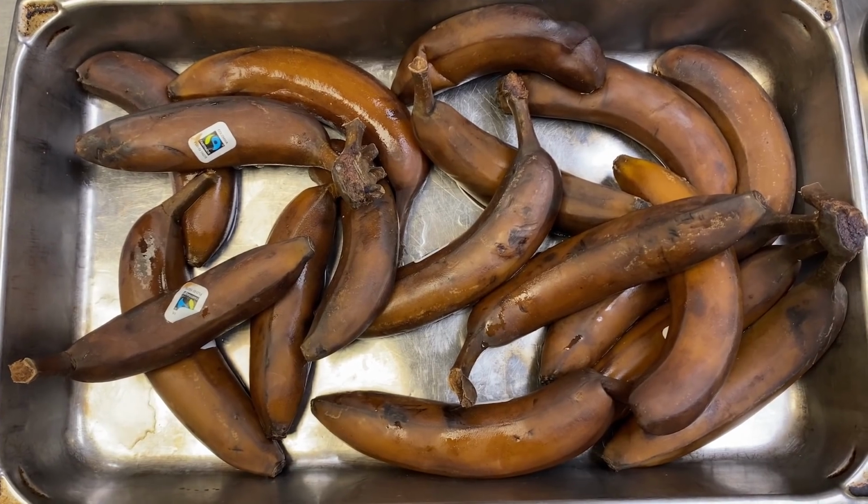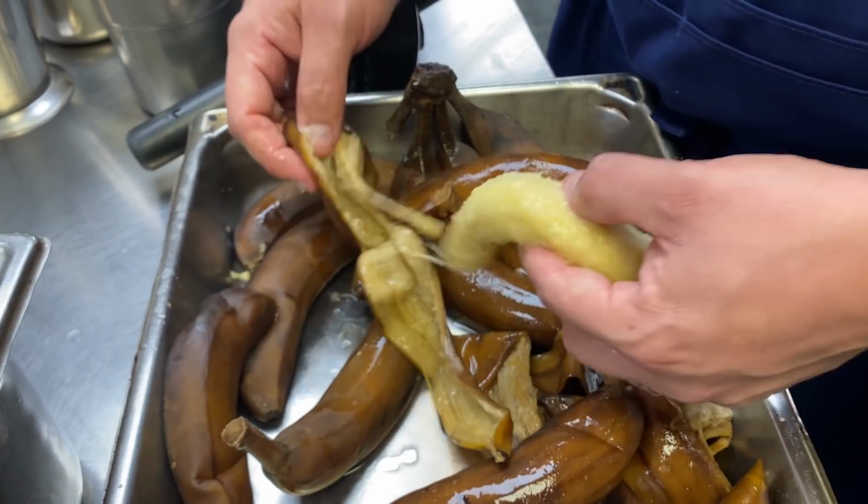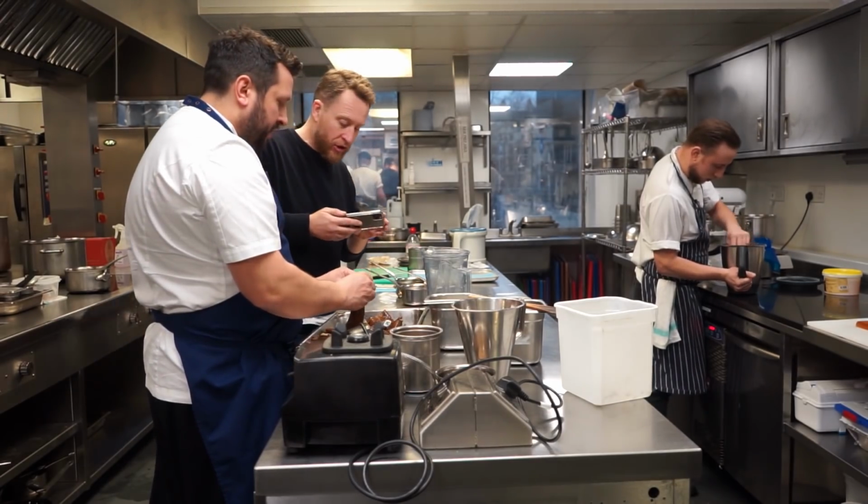If I grab green bananas in the supermarket, I always make sure I get the ones that have at least the brown freckles on, you know? Because that's where the flavour's at, right? Naturally the sugar's coming through.